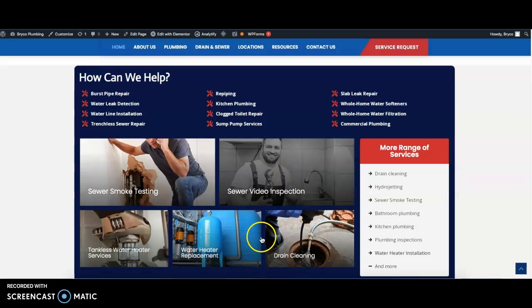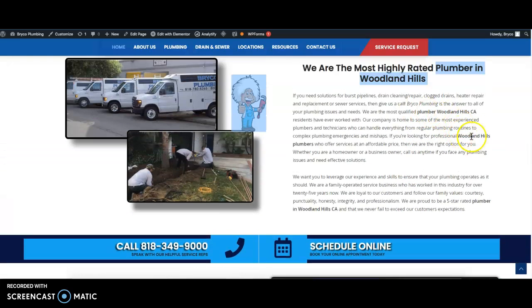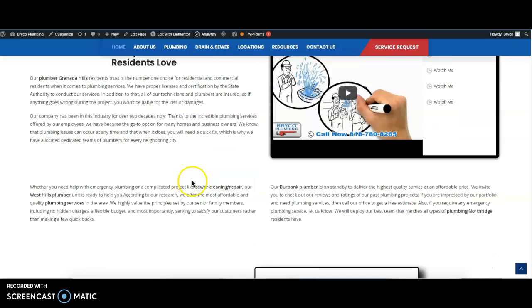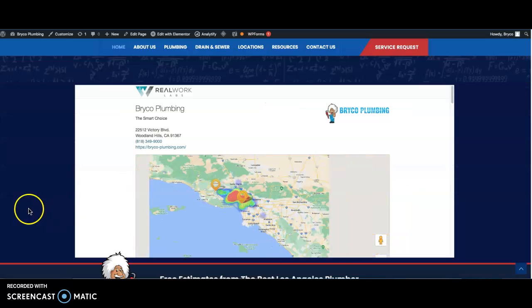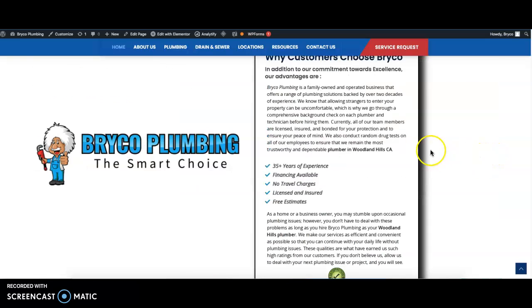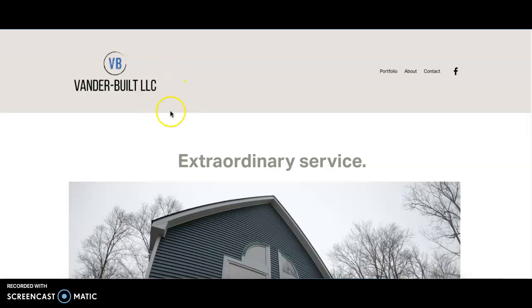So more services he lists. Some nice pictures. Here's another one. Plumber in Woodland Hills. Woodland Hills Plumbers. Granada Hills. Plumber Granada Hills. So that's just an example of what Google expects to see as far as your content, with a nice map in the footer. Contact us, click to call phone numbers. There's endless possibilities that you could do with this content. But you just need that content to fit those keywords, and with those keywords comes the buyers.